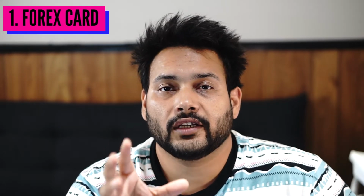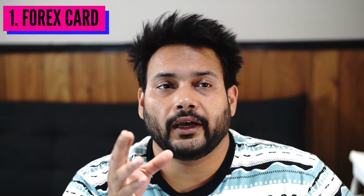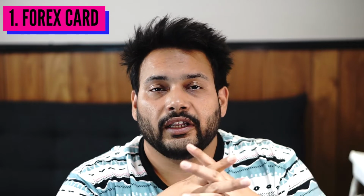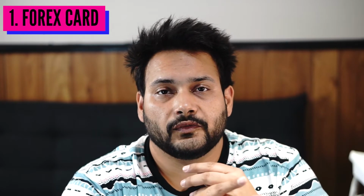My suggestion to you as a beginner would be to first get a Forex currency card. It could be multi-currency or just locked for Canadian dollars. It can be issued by any company such as MasterCard or Visa. My suggestion would be to get a MasterCard because there are more MasterCard machines in Canada. If you're in India, Axis Bank, HDFC, all these banks issue this Forex card.